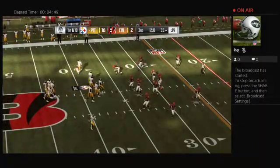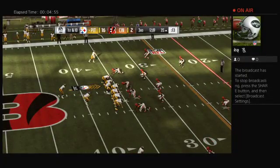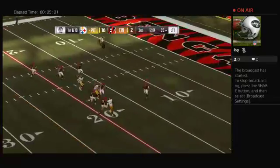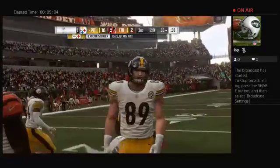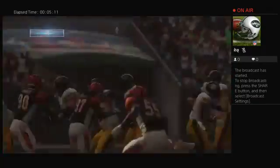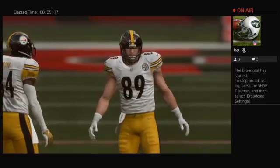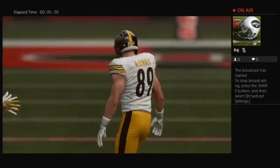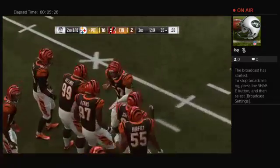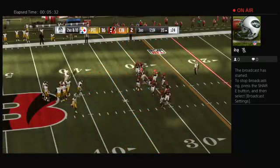Ball up to the 35 now as they come up on 1st and 10. Now a play fake here on 1st down. Throwing over the middle, but it's incomplete. Normally, he's pretty reliable. Usually catches what's thrown to him. On that play, he simply dropped it. Here's 2nd and 10 now from the 35.